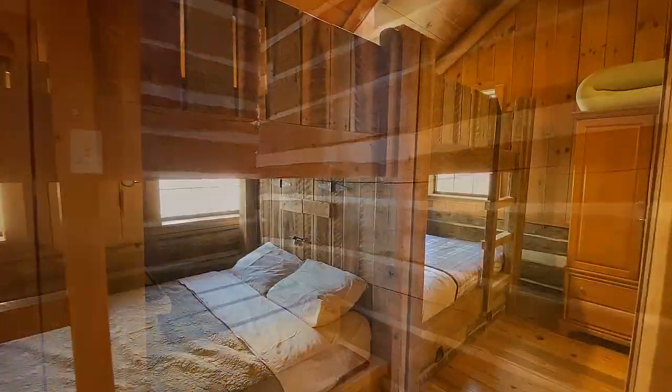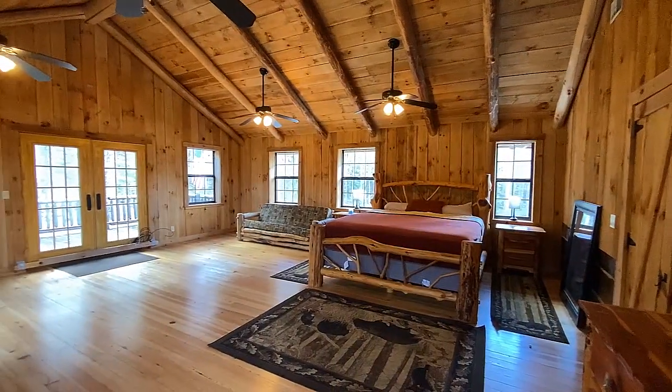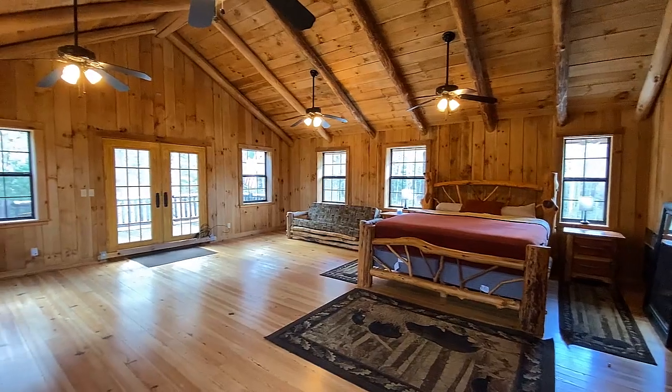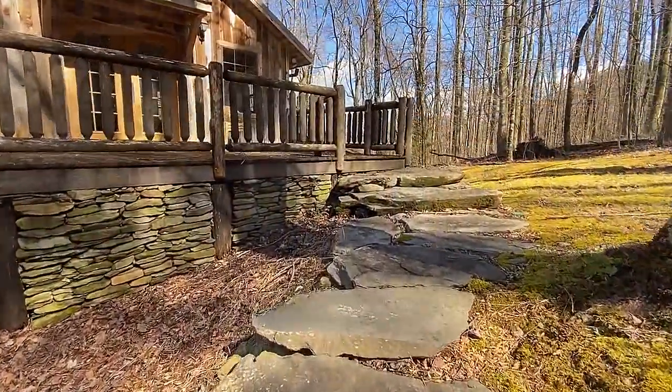Upstairs are your bedrooms, a great bunk bedroom, and in this exceptionally spacious area, your master bedroom. It looks out onto the back deck, accessible through the French doors or outside up the stone walk.